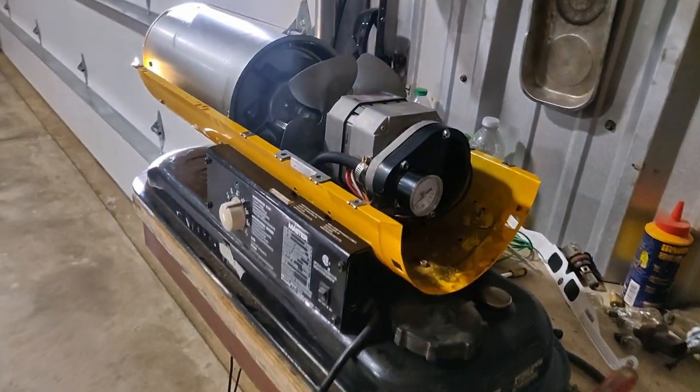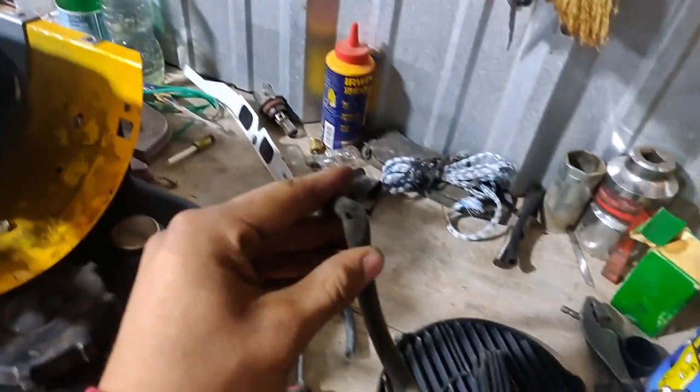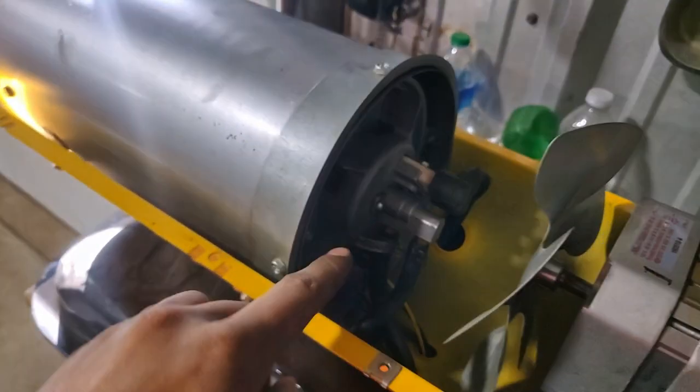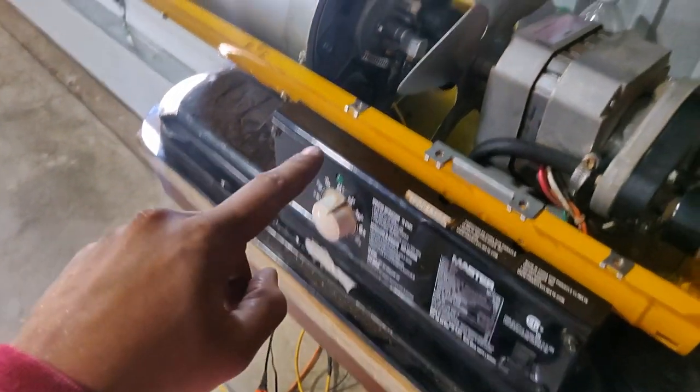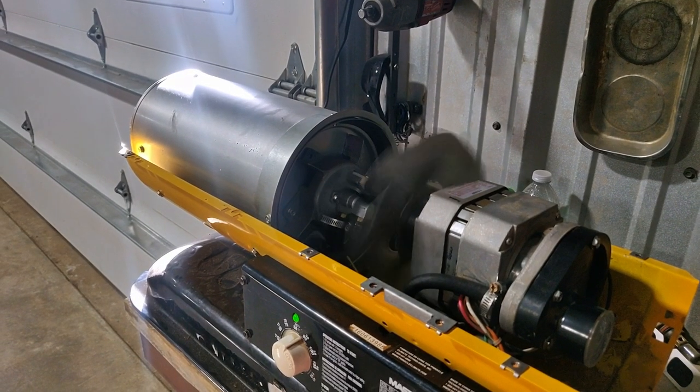On Dwayne's kerosene heater here, the thing would spark, but it wouldn't actually light up. So I found out the trouble was this hose that broke that goes down under here. The way this works, this is a pump. It puts pressure in this hose, and then there's a venturi here that'll suck fuel out of the tank. So just replace the hose and now it works good.